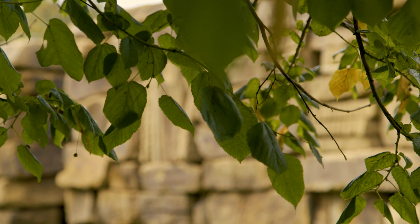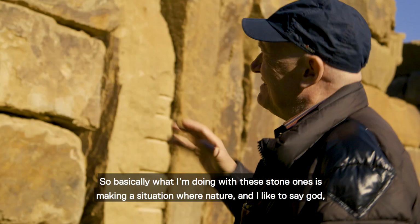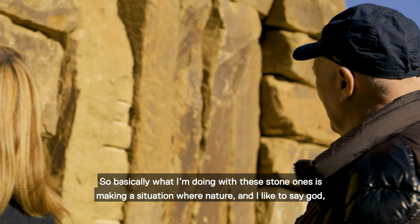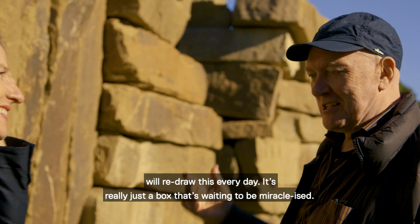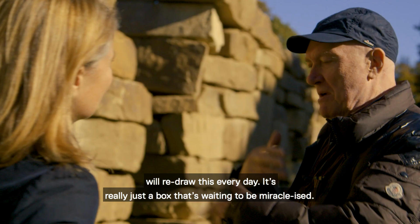So basically what I'm doing with these stone ones is making a situation where nature, and I like to say God, will redraw this every day. It's really just a box that's waiting to be miraculized.